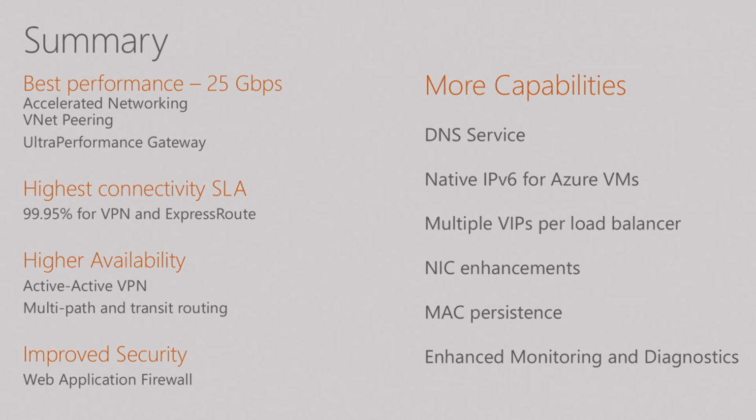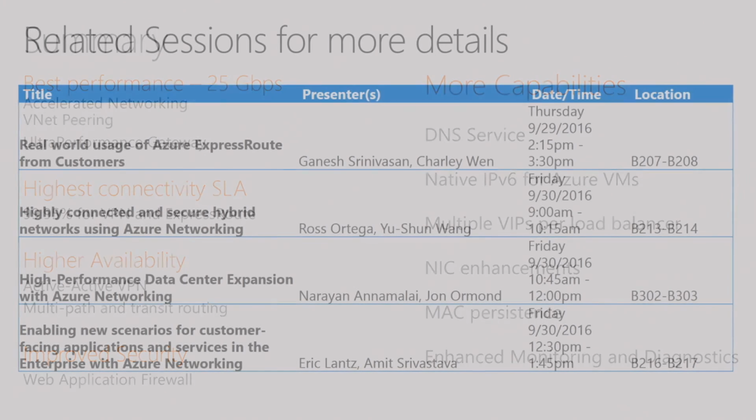We have the GA of Azure DNS. We now have native IPv6 for Azure VMs. And we have a lot more enhancements, which I will not read you the list of here, on the NICs and MAC persistence and so forth, which will make your NVA or virtual appliance scenarios richer. And finally, we continued the march in improving monitoring and diagnostics.